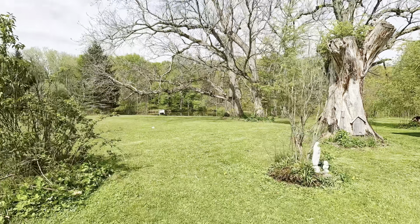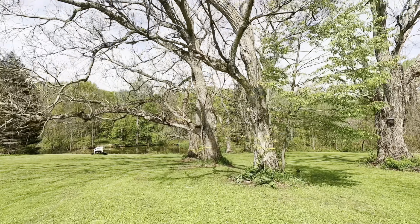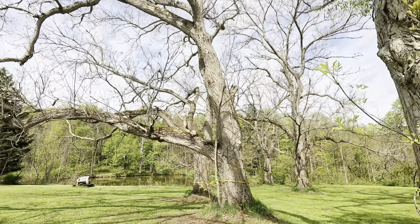Here's what it looks like. Butternut Alley. And these trees, I think my grandpa said they're around 100 years old or so.